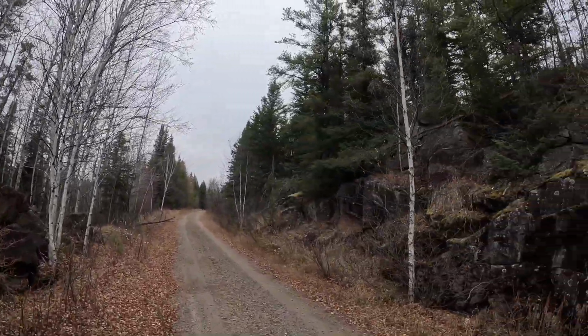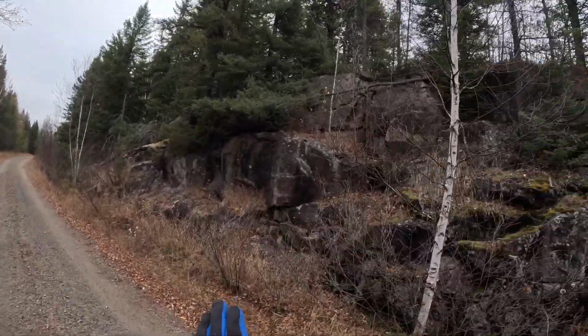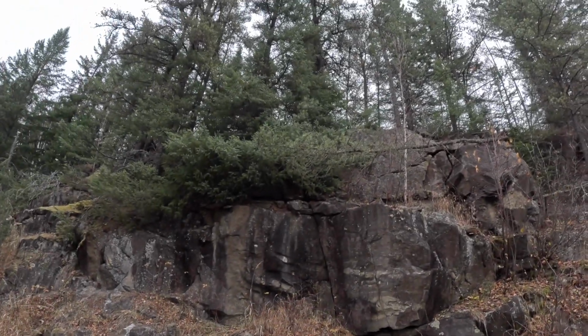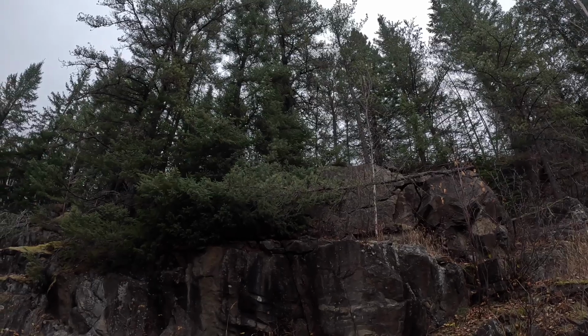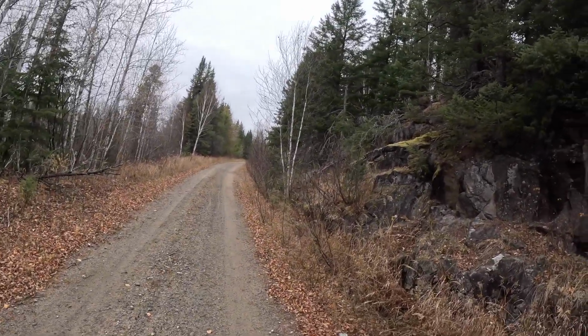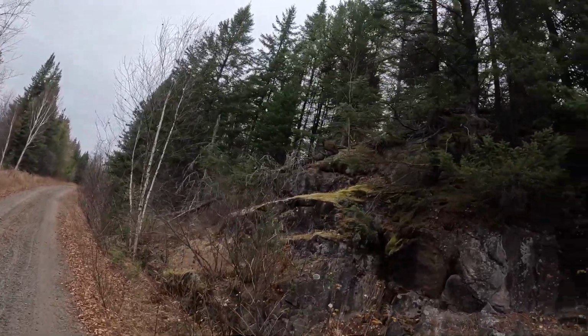So again, lots of rock work. We're curving around a ridge and running to the east a bit at times. You can see the height of the cut here. We're probably in the 12-foot range, maybe a little bit more. And again, we're going to see way more rock work as we work our way to the west towards Raith.